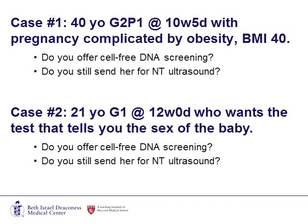Case two, in the case of a 21-year-old who wants to know the sex of the baby, do you offer her cell-free DNA screening? The answer would be yes, but you would counsel her on the limitations of cell-free DNA screening in this setting and the benefits of an early risk assessment over cell-free. Do you still send her for an NT ultrasound? And the answer would be, it would be an NT ultrasound as well as a first trimester ultrasound.